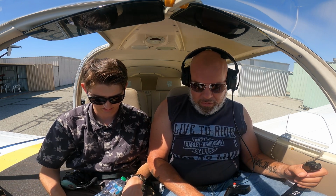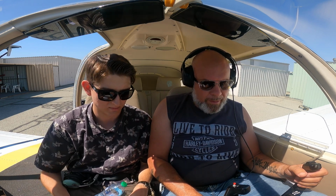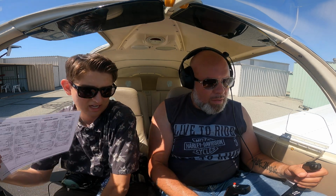Now, one thing this doesn't call out specifically is you're supposed to have your toes on the brake, right? It does not say brakes. Oh, brake set, parking brake set. But yes, you're on your toe brakes as well. I'm on my toe brakes. Good. So left hand's on the ignition, right hand's on the throttle, and it's just like a car. Clear prop. Clear.